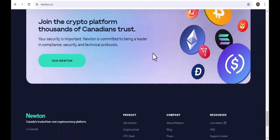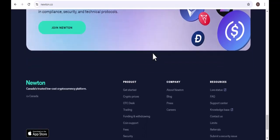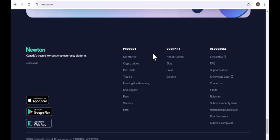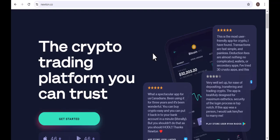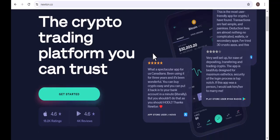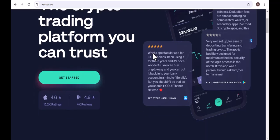Let's walk through the steps, shall we? First, open the Newton app or log into your account on the website. Second, navigate to the funding or deposit section. The exact wording might vary slightly depending on the platform update, but it's usually easy to find. Third, select the cryptocurrency you want to deposit. For example, if you're depositing Ethereum, select ETH. Fourth, you'll likely see a prompt or button that says something like Generate Deposit Address or Show Deposit Address. Click on it. Fifth, a unique deposit address will be generated for that specific transaction.